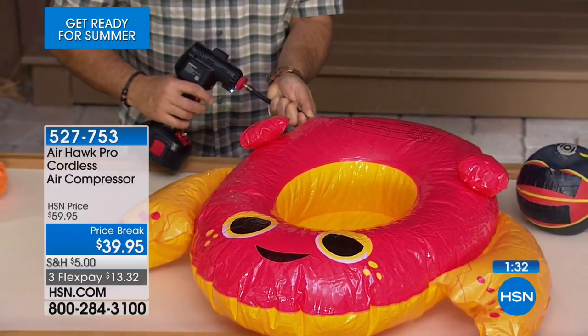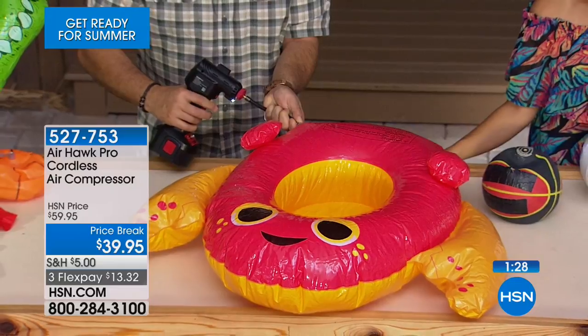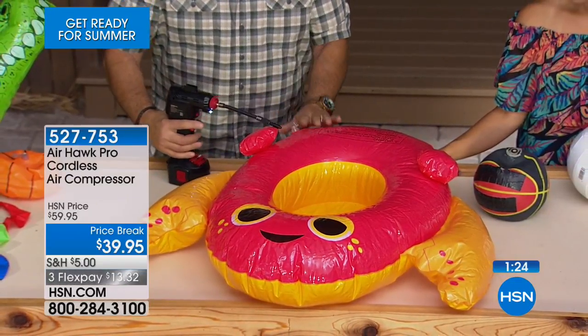But look at the way I can fill this up. Because it was a little underinflated, now it's right where we want it to be that quickly. All I had to do was stick that nozzle in the side there. It's just an easier way.